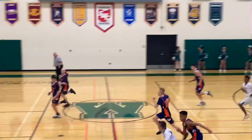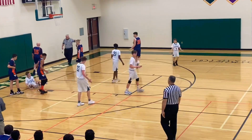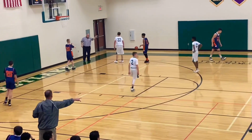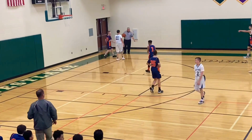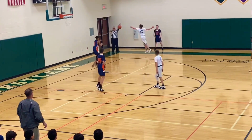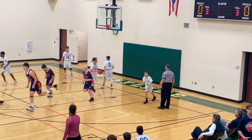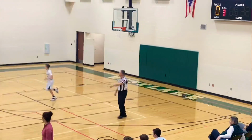Turkey Boy, driving down. Whoa! No call. Nice block. But it didn't really matter because it's still the same inbound pass. Number one has the ball. He passes it to 20. 20 passes it to 35. 35 passes it to 15. And nice all-around play by Berea. But you passed it to 13, and that was an interference right there.